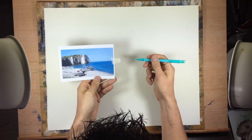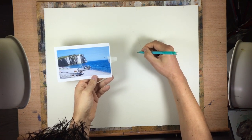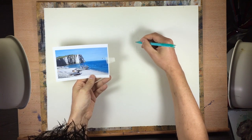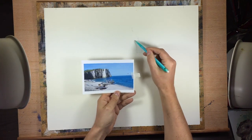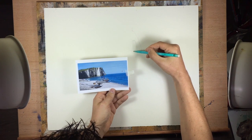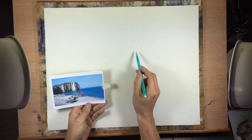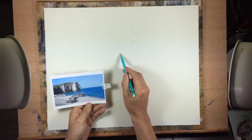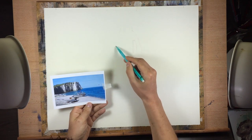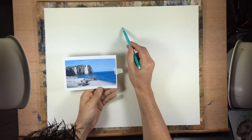This is just a simple, I don't know how it's called in English, a fill pencil. It's 2HB, so it's rather soft, and it has to be, because if you make a mistake, it will be easier to erase, because when you erase too hard on watercolor paper, you actually damage it, and you will see marks. I hope you can see this. I just draw it very softly.